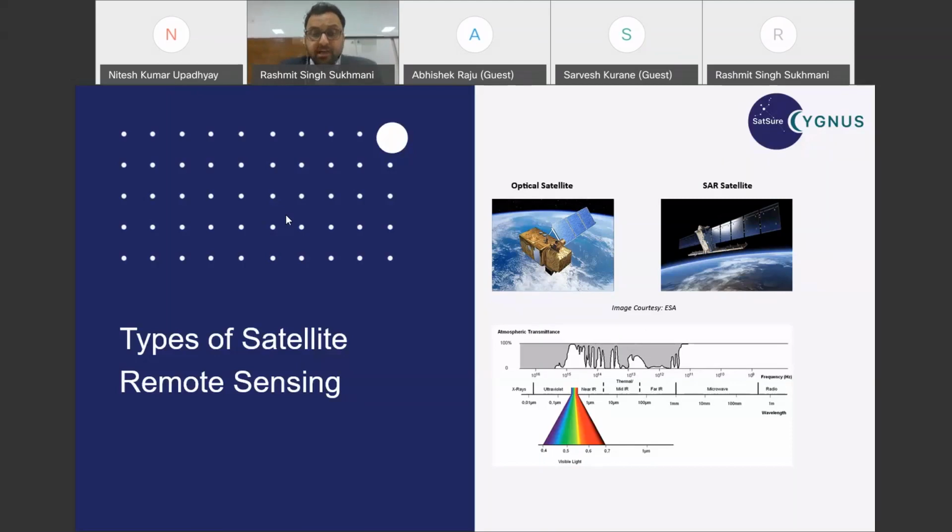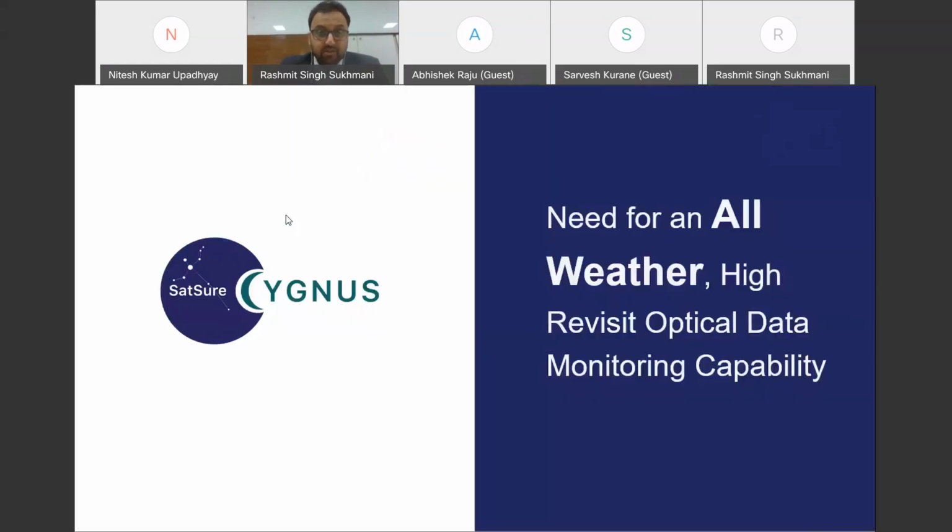Now, traditionally, the literature of vegetation monitoring has been primarily driven through optical satellites. However, synthetic aperture radar satellites have gained a lot of prominence in the last few years, more specifically because of the European Space Agency's open data program Copernicus, which provides free data services, both optical and multispectral data from Sentinel-2A and 2B, and the two polarization bands, VV and VH, from Sentinel-1A and 1B. With this background, I would like to hand over the presentation to Ms. Sanjuta Indrajit, who will explain what SatSure Cygnus is, what problems we are attempting to solve for the industry, how it works, and how we have tested and validated these solutions. Over to you, Sanjuta.